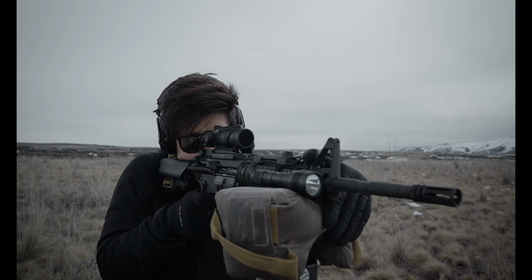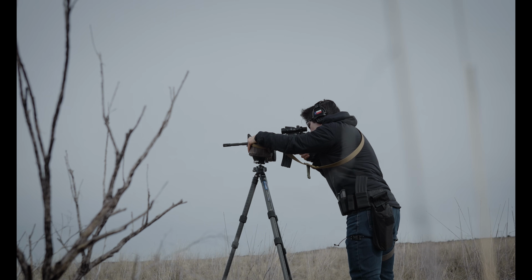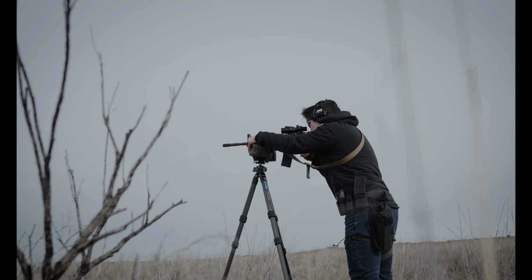Now, I've chosen to set up my M4 with this ACOG in this way because I've wanted to shoot longer distance for a while, and so now I finally have the opportunity. Is the M4 with the ACOG maybe the most ideal setup in this day and age? No, probably not, but it makes me happy, and we've also seen it prove itself time and again overseas.